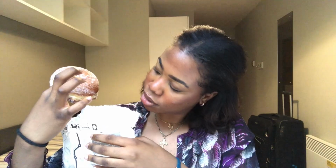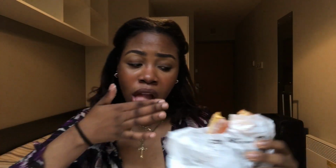I'm gonna do a taste test. This is the donut now. So this is what the donut looks like. It's huge. I got one custard and one jam, and I think this is the custard one. Guys, look at that. Oh my goodness. That is so good.